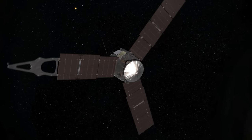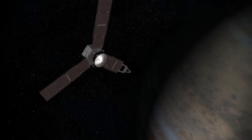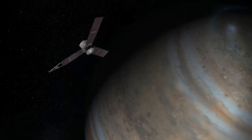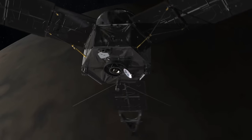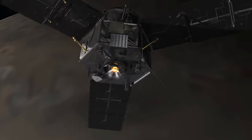The Juno probe is the furthest NASA has sent a solar-powered spacecraft. Sunlight provides 25 times less energy than on Earth, which means it requires advanced solar power technology with solar cells which are both 50% more efficient and more radiation tolerant than silicon cells.